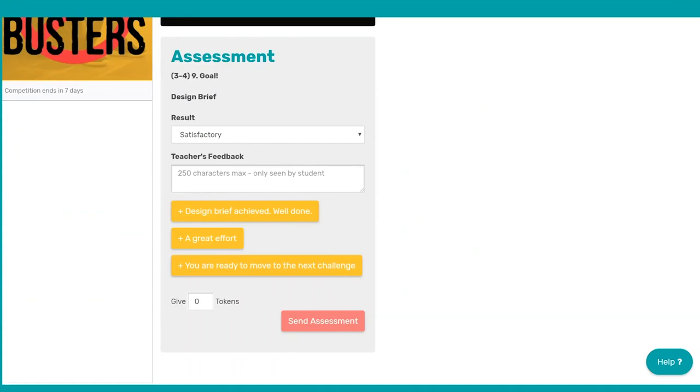The student won't see the word satisfactory or above or below. They'll get a message that they have passed the mission or that their teacher wants them to have another go. They will see your feedback. You could either write your own feedback or select one of the suggested comments below.